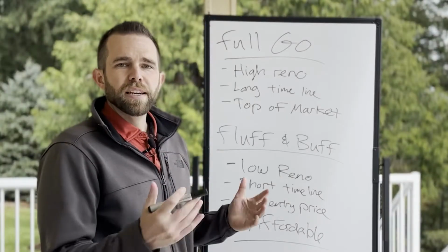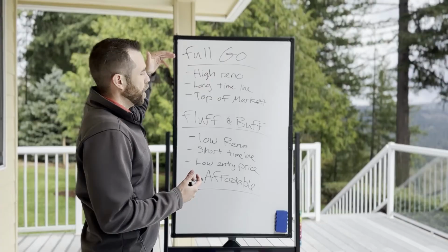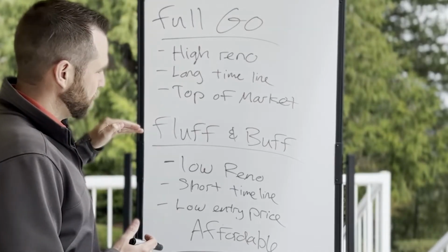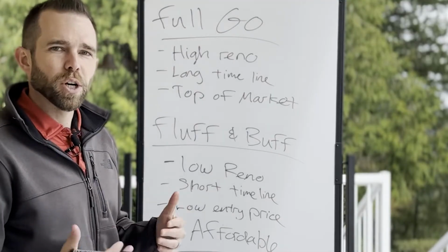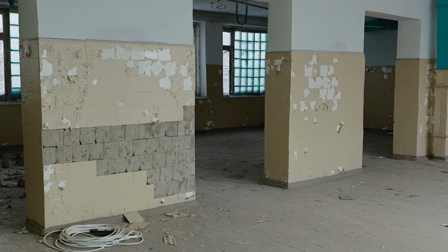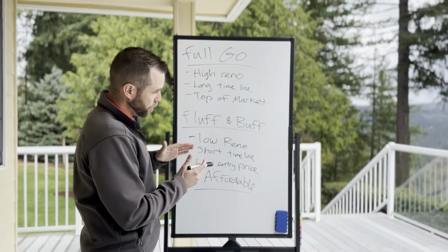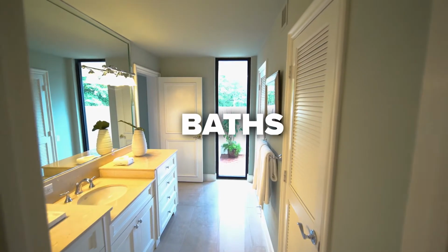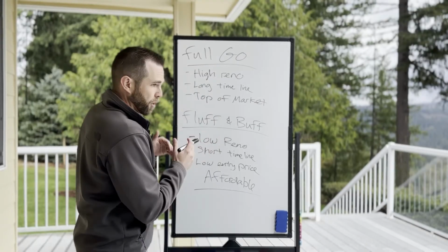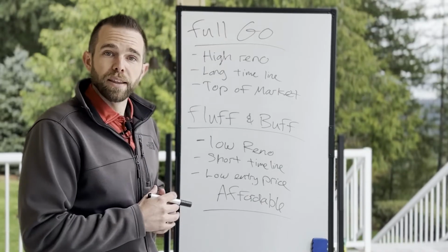In addition to that, if you're a newer investor or flipper and you don't have a Rolodex of contractors to do a full go and touch every surface, this is a much easier option for you because you're only dealing with a few different trades. A lot of times you're dealing with carpet or flooring, if you will. You're dealing with paint, and maybe you do have a bigger item like a roof or windows or something like that, but you're usually avoiding kitchens, baths, the larger items. You're not dealing with all the finish work of trim, doors, all that stuff. I think it's an absolutely phenomenal option, not only for the newer investor, but also for the seasoned guys who just want to mitigate their risk in the current market.